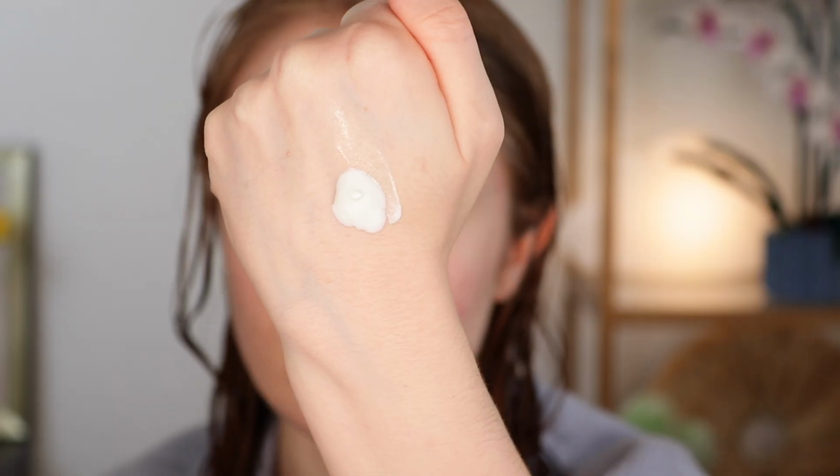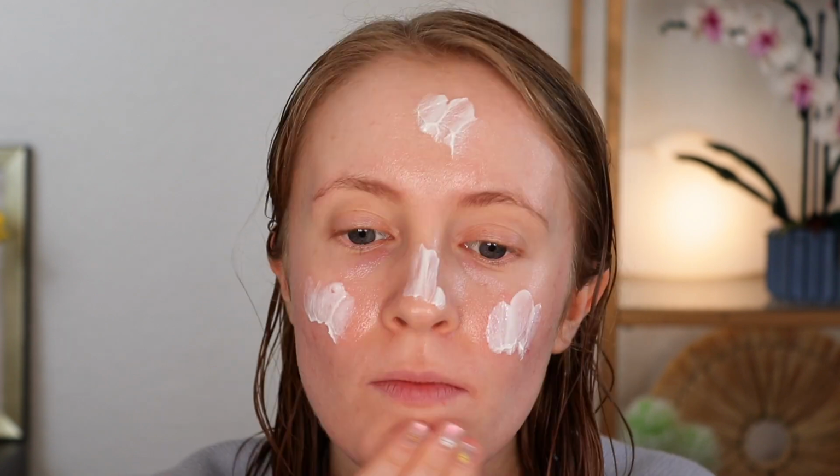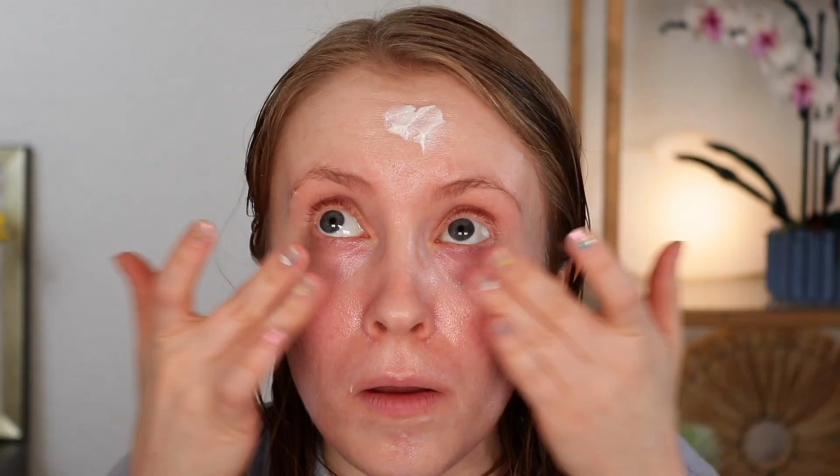So for this one, depending on the humidity, it either has a tiny bit of glow and really no film at all, or it can have a little bit of a glowy, slightly shiny film that it leaves on the skin. But I don't mind that. It still feels very lightweight to me, but I don't have facial hair except for eyebrows. So yeah, I don't know.